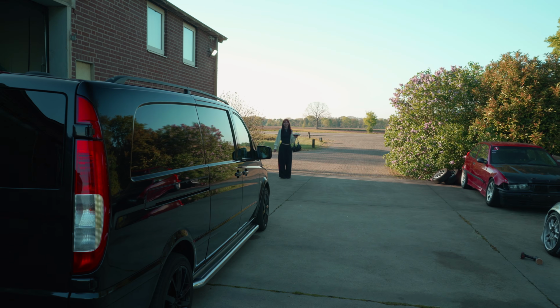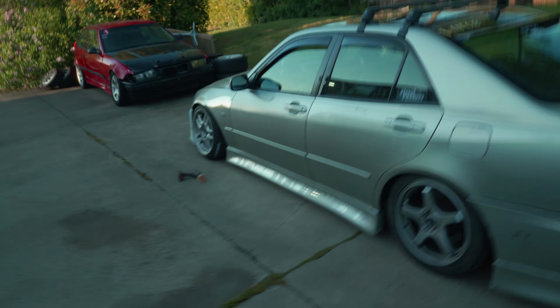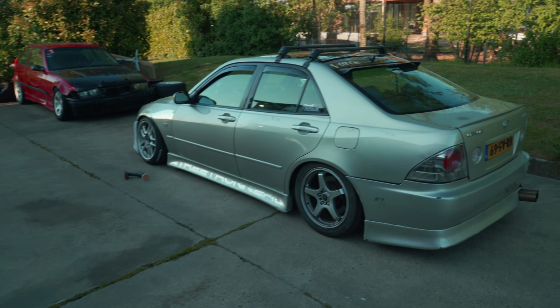Why are you making so much noise, man? I almost fell! Anyway, this is how my car looks right now.